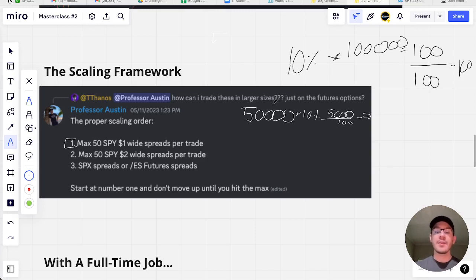At $50,000. So from 100 to 50,000, this is the method you follow. You're going to stick to $1 wide spreads. You're going to trade those consistently until you are growing your account, which you'll be able to do quickly with credit spreads, and you hit $50,000.